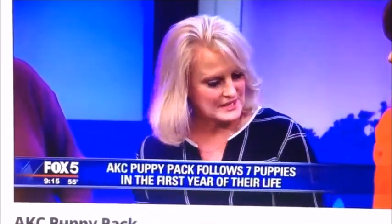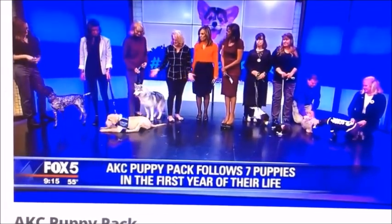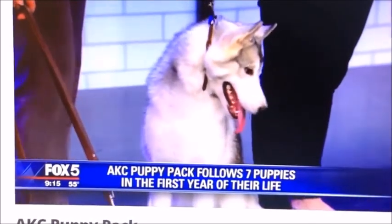Getting your puppy to have as many positive experiences in a variety of situations so that they're not scared of things and they learn to like strangers, they learn to interact well with other dogs. You see how all of these puppies, they're all 4 and 5 months old, are so calm. They're not fazed by the cameras. They're not fazed by the other dogs. And so it's basic training skills and lots of socialization.